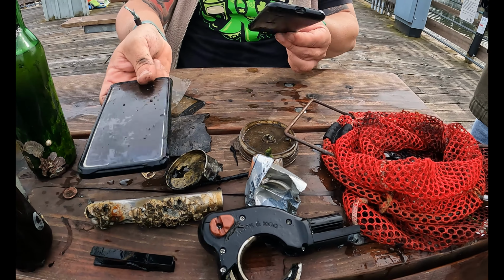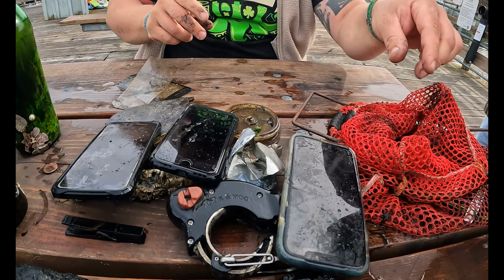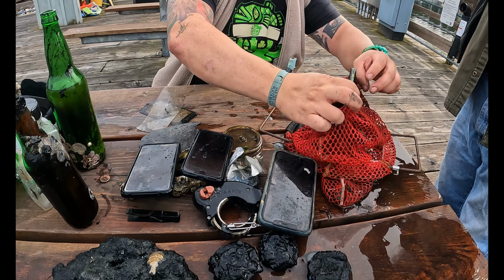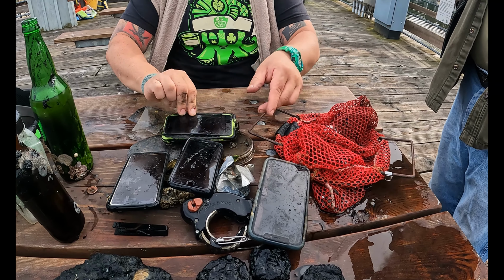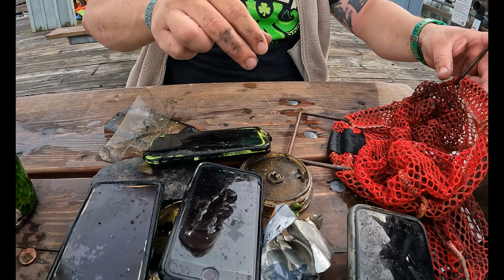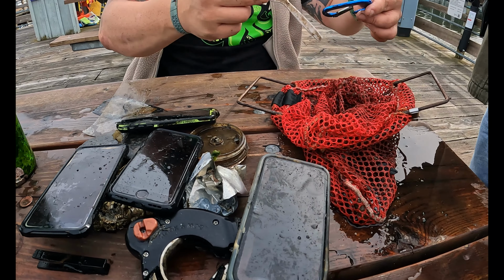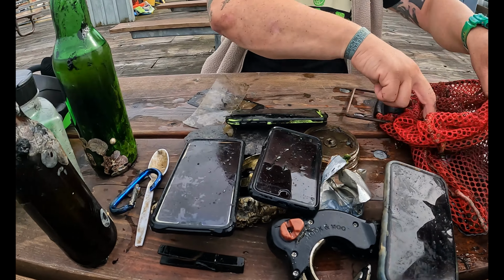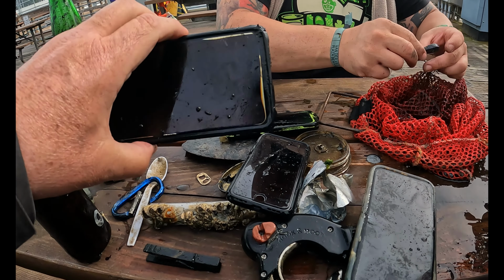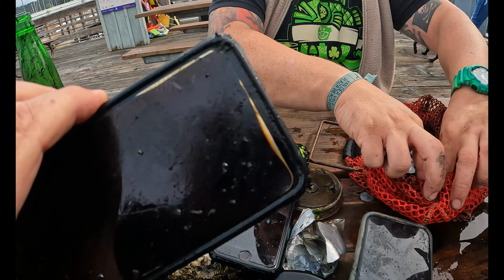Here's the cool part, pulling cell phones out of the water. 1, 2, 3, 4 cell phones out of the water. Well, that one exploded. You can see how the lithium batteries are just swelling and expanding on the phones. It's like just a carabiner. So that's all the trash we pulled out of the water. Oh, here's a fishing weight. Throw that in the bucket when I get home. Yeah, this one's burned. You can see the burn marks right there.